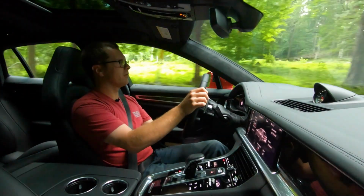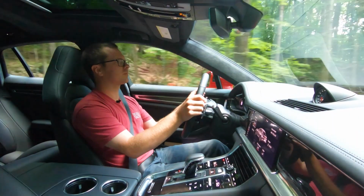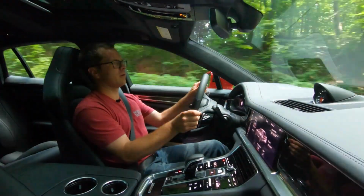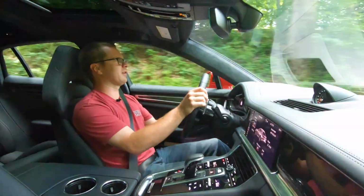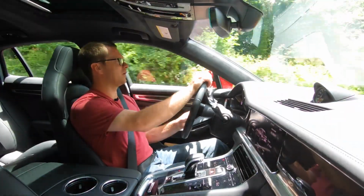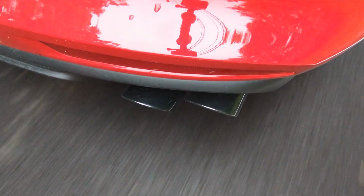As you can hear there, the exhaust note sounds great. 4,000 RPM. Drop it down to third. It's just really a nice engine, and it really suits the car. For such a large, heavy car, it masks its weight well.